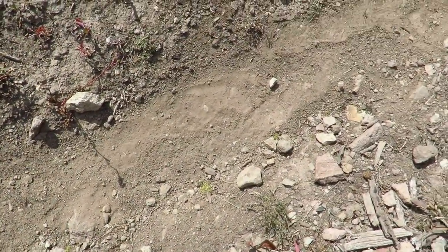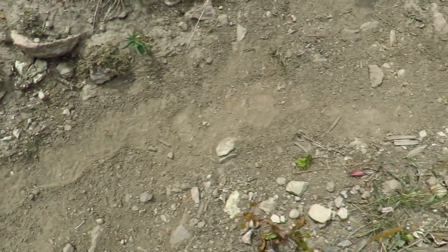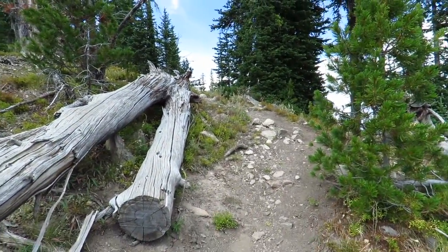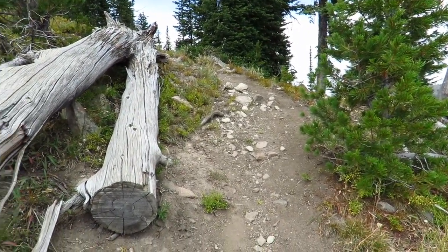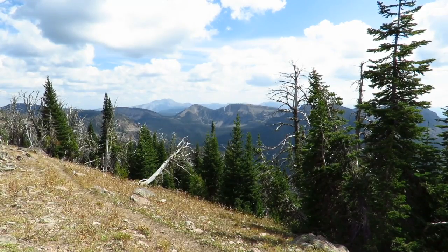So it's pretty clear. The tracks are headed back the other direction again. So apparently, right back there, he turned around, did something, and then headed back to the south again. This is looking southeast towards Crescent Lake. I can see Crescent Lake over there.